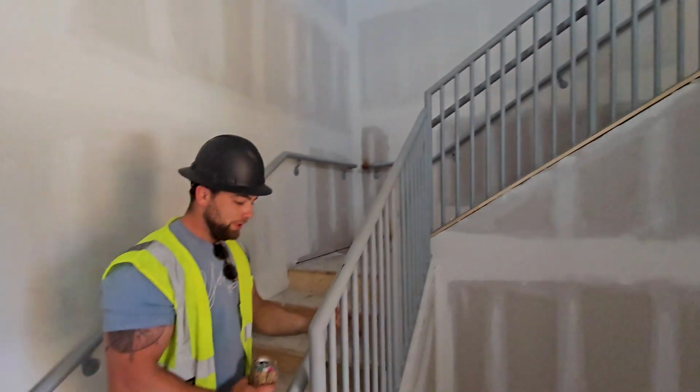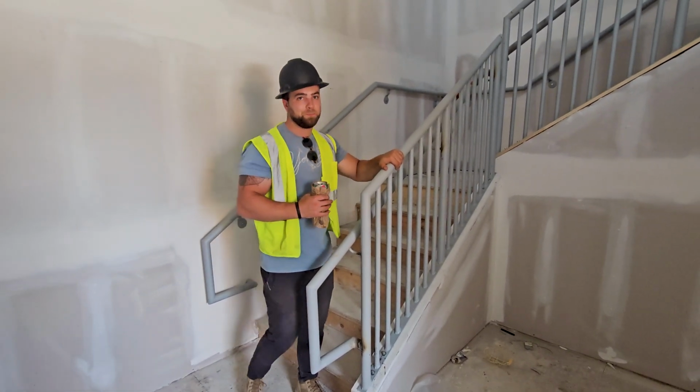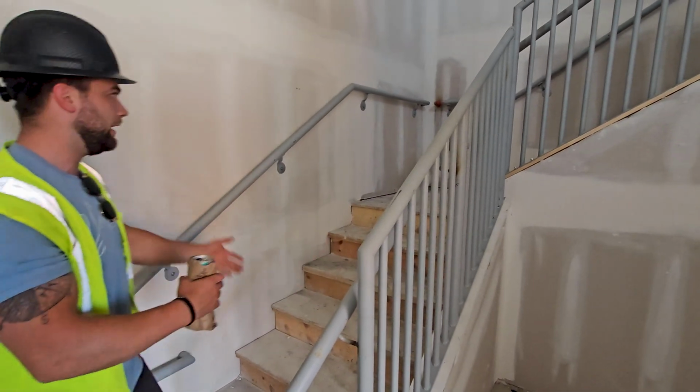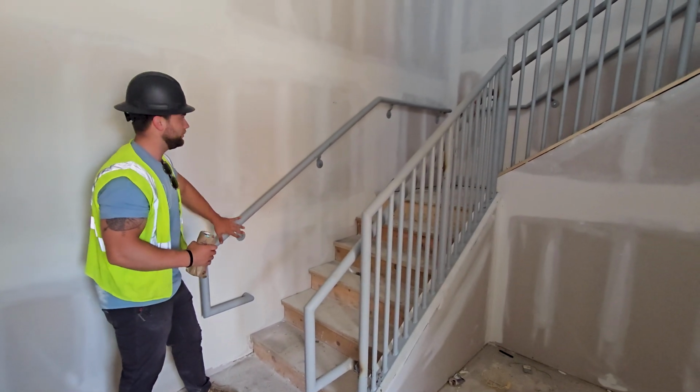But now that this piece is welded in, this stair becomes much more rigid. And then of course on this side, there obviously is no need for a railing because we have our wall. And so the handrails are actually just mounted directly to the wall.